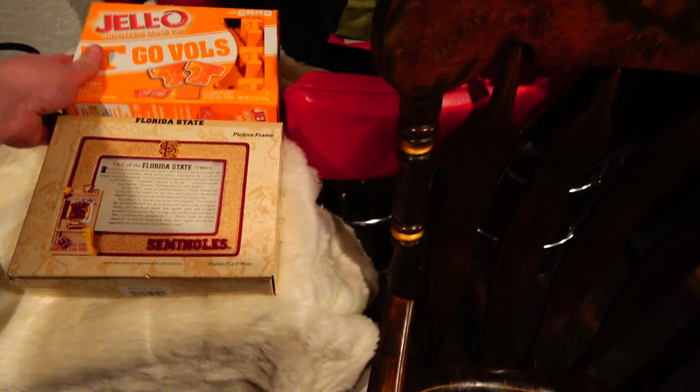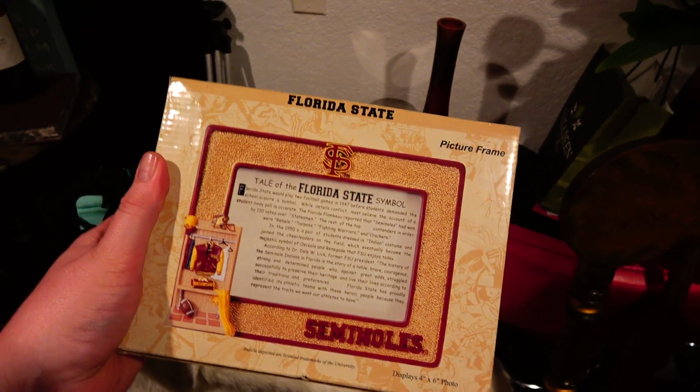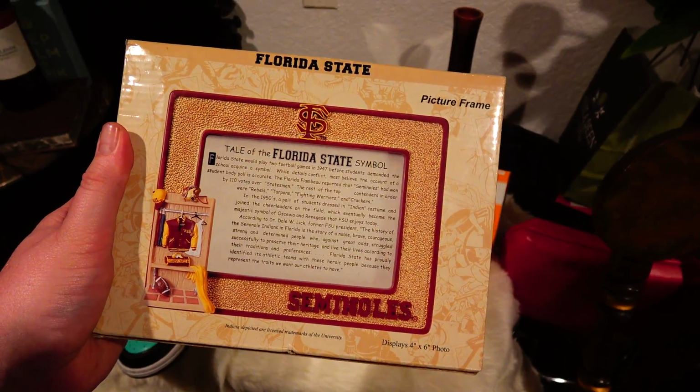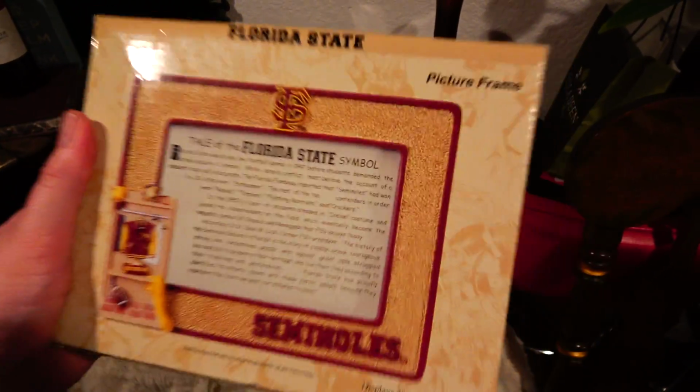Then I also picked up a set of these Florida State frames. I couldn't really find a listing on them, but I can make one for Amazon. And since they're brand new in box, I have 3 of them. It's one automatic listing, and it's easy to go and do everything else.